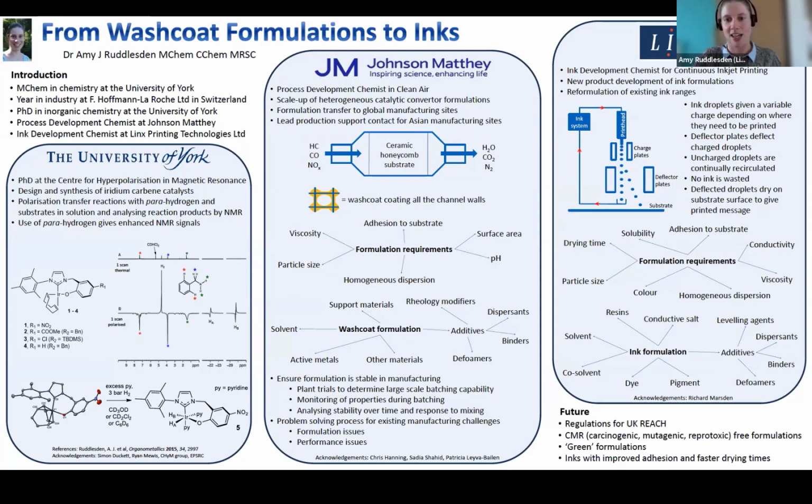And looking forward, again, making greener inks, and again, meeting legislation. So I've got a lot of focus on UK REACH, the regulation, evaluation and authorization of chemicals, and how we use those within companies, and looking at making formulations that are not containing particularly harmful chemicals.